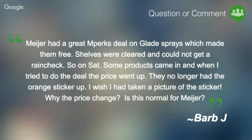Meijer had a really great deal on Glade sprays, which made them free, and the shelves were cleared and you couldn't get a rain check. On Saturday, some products came in. When I tried to do the deal, the price went up. They no longer had the orange sticker there, and I wish I had taken a picture of the sticker. Why the price change? Is this normal?